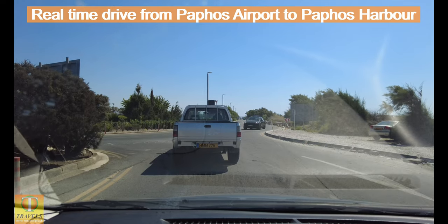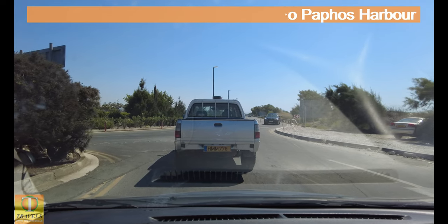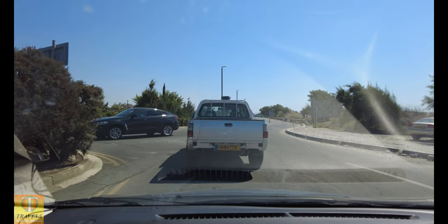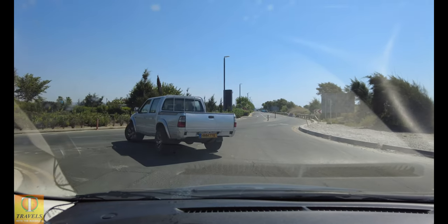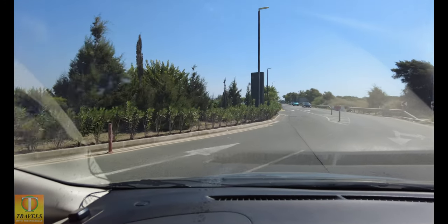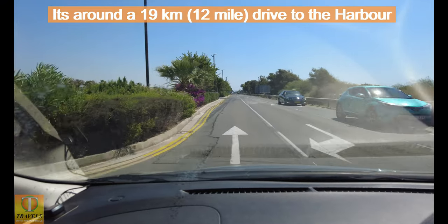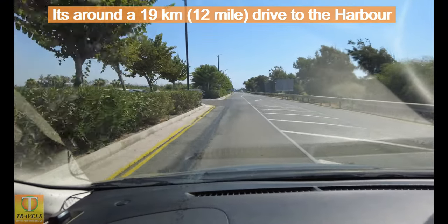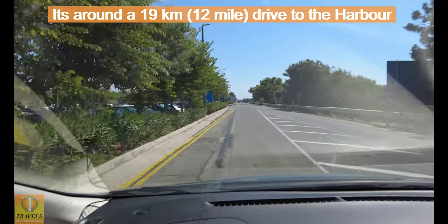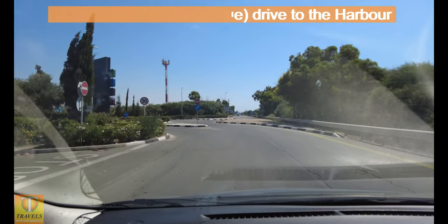So we're actually at the airport now. We're just leaving the main grounds. Just wait for this chap to go, and then so he's decided to go that way. And we're away. So Paphos International Airport is on our left, and the car parking and everything. In Cyprus, you drive on the same side of the road as in the UK, so keep left.